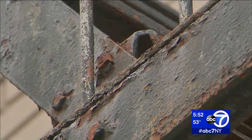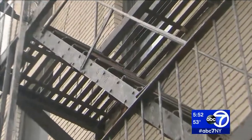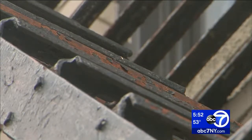Missing bolts and rust corrosion weakening every fire escape that we looked at. When you get to 3/4 to 1 inch of rust pack, dangerous. Internally on a tread, that's another person who's going to fall through.